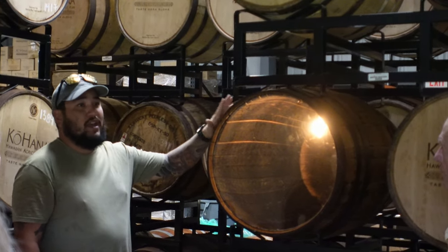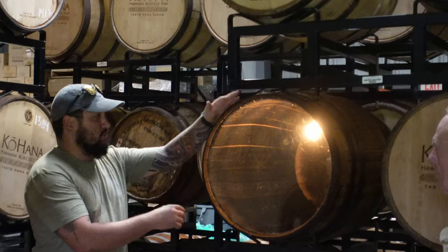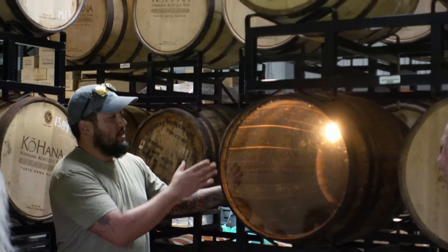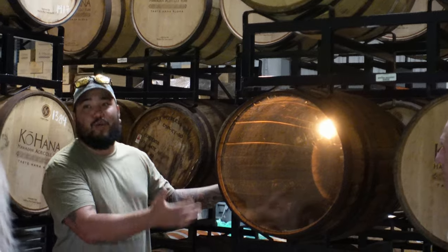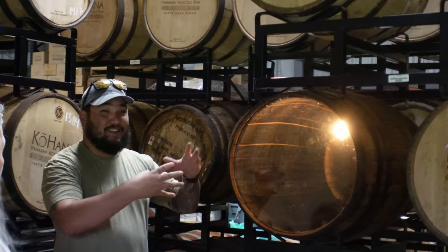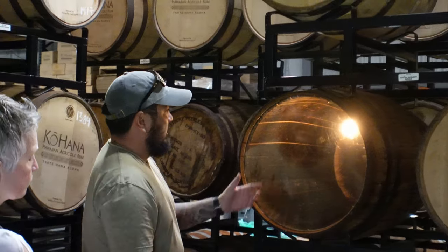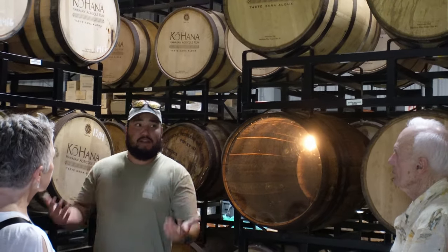So with something like this that hasn't been used to age anything in a while, you can see through the cracks. If you put something inside, it would leak. So you'd have to soak this barrel in water for 24 to 48 hours to get it to swell up again, like a boat. And when I say that it breathes, but it doesn't leak.